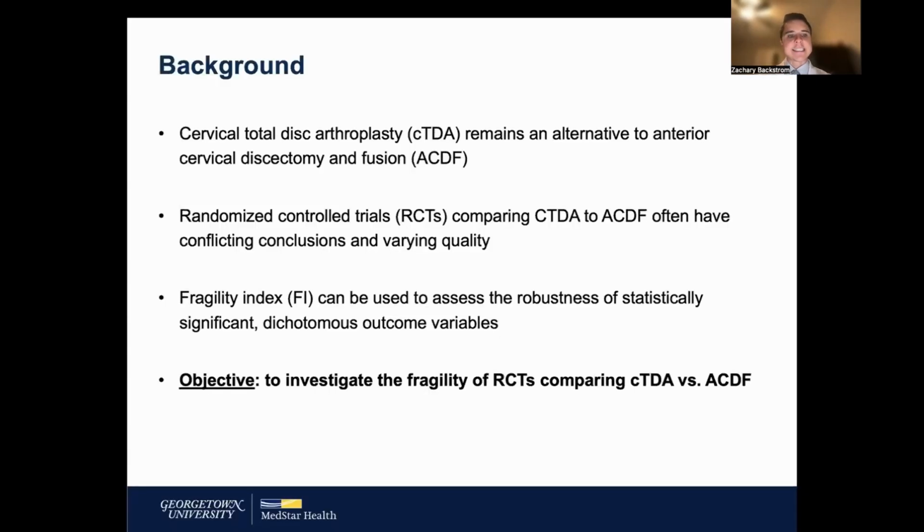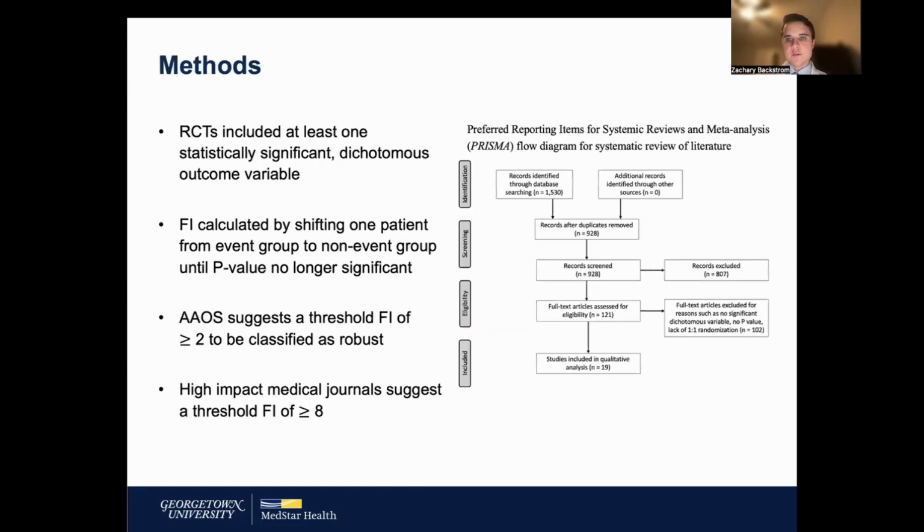ACDFs and CTDAs are both widely available treatment options for cervical radiculopathy and myelopathy. Yet the literature comparing the two treatment options is inconsistent. So to assess the reliability of this literature, we used the Fragility Index, which is a metric used to assess the robustness of significant outcome variables in RCTs. To accomplish this, we performed a systematic review of RCTs comparing CTDA versus ACDF and included those studies with at least one statistically significant dichotomous outcome.